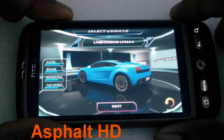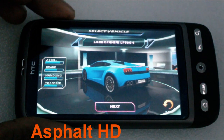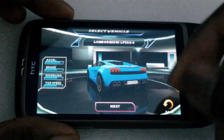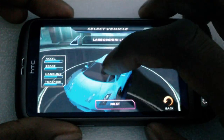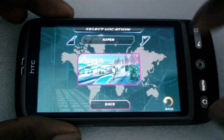Okay, now we're going to be taking a look at Assault 5. This is the full version, so I think it's around £5 for it. Or you could download the free version and try it out. See, the graphics are smooth. I'm just going to start a match. I want to pick the Lamborghini. Let's see how it goes.